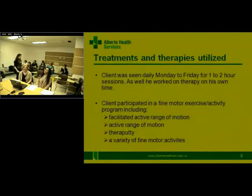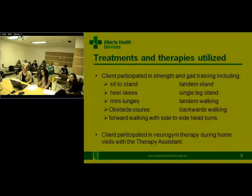So we saw him daily, Monday to Friday, for 1 to 2 hour sessions, and he also worked on therapy in his own doing homework. In the fine motor exercises, he did facilitated active range of motion, plain active range of motion therapy, and a variety of fine motor activities. For lower extremity, he did strength and gait training, including sit to stand, heel raises, mini lunges, obstacle courses, forward walking with side-to-side head turns, tandem stand, single leg stand, tandem walk, and backwards walking.